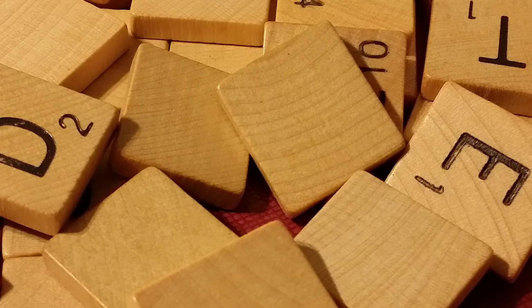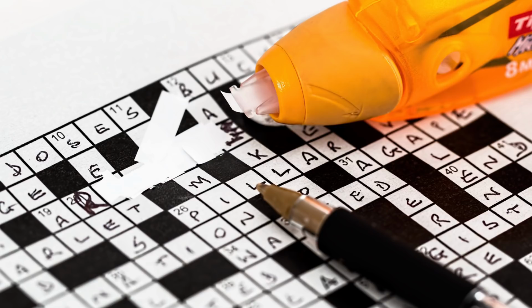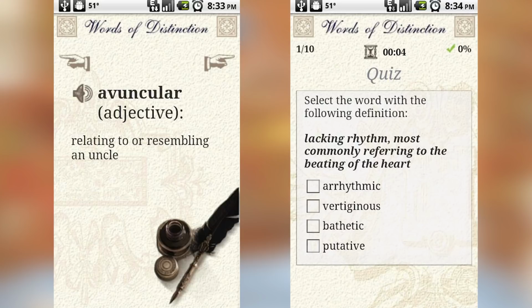And finally, don't forget the power of gamification. There are so many word games out there, from the old standbys like Scrabble or crossword puzzles to games you can play on your phone. These all help you be more aware of all the words out there just waiting for you to use them. Remember, having a great vocabulary is an important part of being a great student.